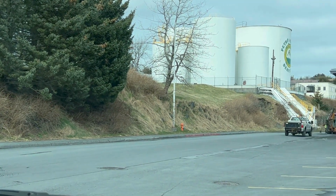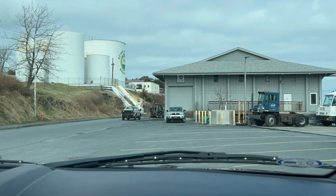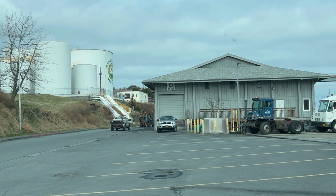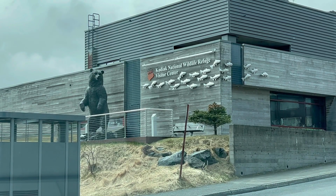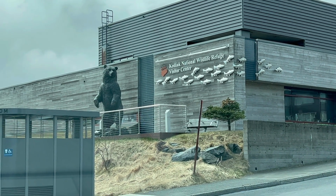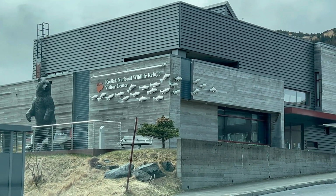Petromarine. There's a giant PMS, which used to be called PMS. And then I think maybe there were too many jokes about it because I don't see any PMS signs on there anymore. Yeah, they just changed it. There's the back of the visitor center. Was there a new style restroom there? Go ahead.